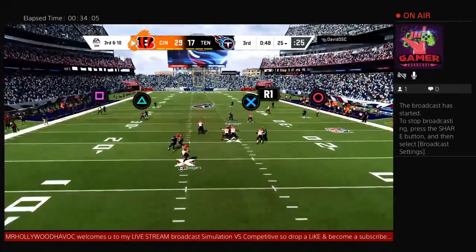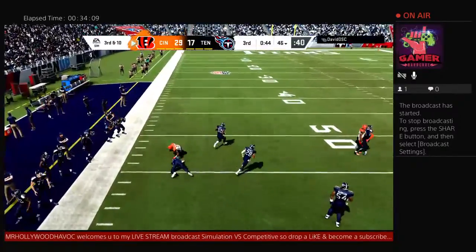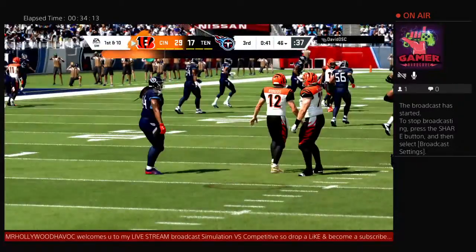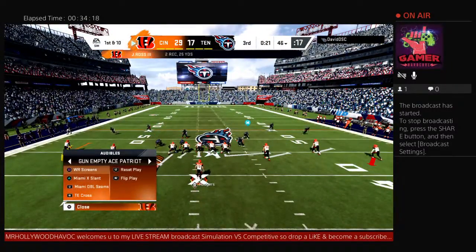Throwing is Rodgers on third down. Got a man, it's Ross, complete. And they work this well upfield across the 45. The 21 yards there as they convert on third.